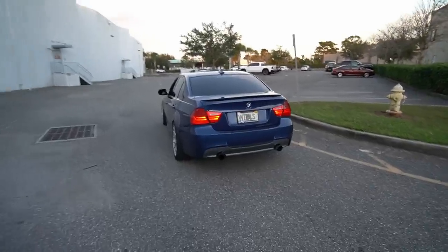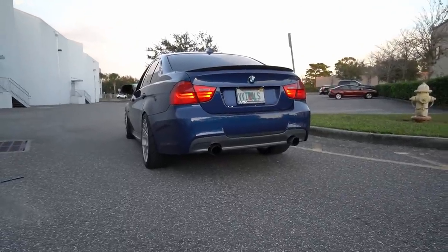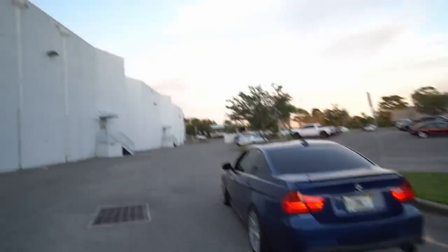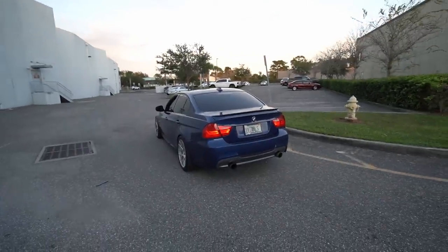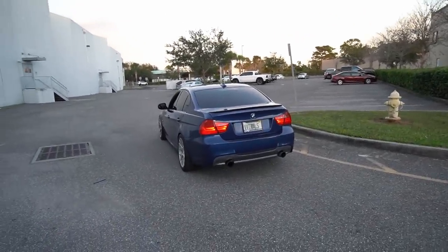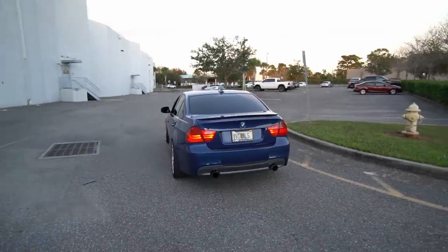I'm gonna show you guys now how the exhaust sounds on the E90. There's not a lot of situations where you'd just be sitting in traffic revving it, but if you want to, I'll show you guys that, and I'll do a little bit of a drive from here to there so you guys can hear what that sounds like when you're just driving at like 15, 20 miles an hour. As far as going faster than that, that's probably not something I'm gonna be able to capture anyway, so I'll just show you guys this much.